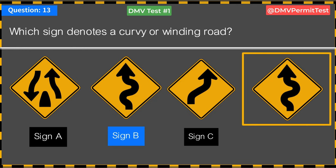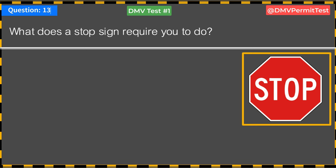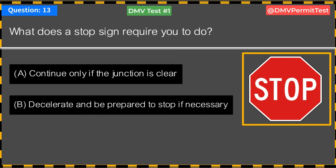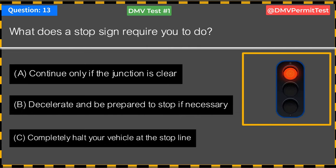What does a stop sign require you to do? A. Continue only if the junction is clear. B. Decelerate and be prepared to stop if necessary. C. Completely halt your vehicle at the stop line.